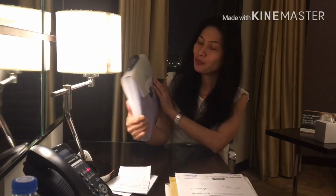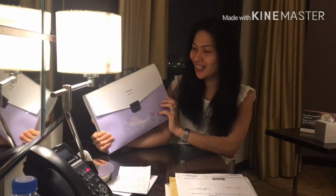So today's video, I will be showing you the documents that I prepared for my K-1 visa interview tomorrow. OMG, it's tomorrow. Here's the folder. My fiancé gave it to me and I find it so cute. I love the color.